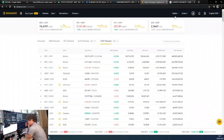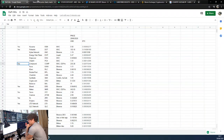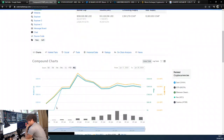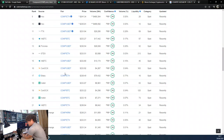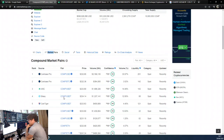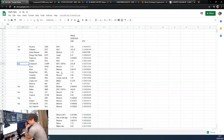Let's have a look. Where do you search? Here we go. Yeah, so it is on Binance. Compound's on Binance. So there was obviously a reason why I'd written it on Binance. So let's have a look on here again, just out of curiosity, whether I just completely missed the fact it said Binance here, where I can't see Binance. Yeah, so I mean it's on Binance, even though it doesn't say so there. Right, so it's on Binance. I could probably just change that back to Binance.